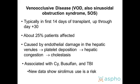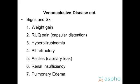The key associations are cyclophosphamide and busulfan, especially when they're given together in TBI. Sirolimus used also as a post-transplant GVH prophylaxis has been associated with veno-occlusive disease as well. So here are the classic signs and symptoms: right upper quadrant pain, hyperbilirubinemia, weight gain. This is the diagnostic triad. These other things just occur, and it's an important thing to keep in mind. One supportive thing that you can do, of course, is do a liver ultrasound and look for reversal of flow in the portal system.